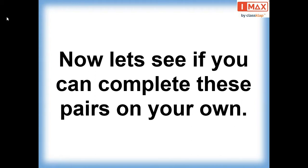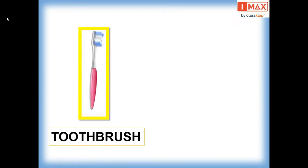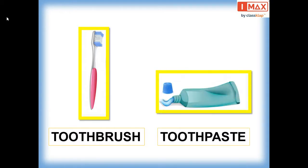Now let us see if you can complete these pairs on your own. Are you ready? Come on. This is a toothbrush. What do you think goes well with a toothbrush? Yes, you are absolutely right. A toothpaste. So toothbrush and toothpaste make a perfect pair. Let's try the next one.